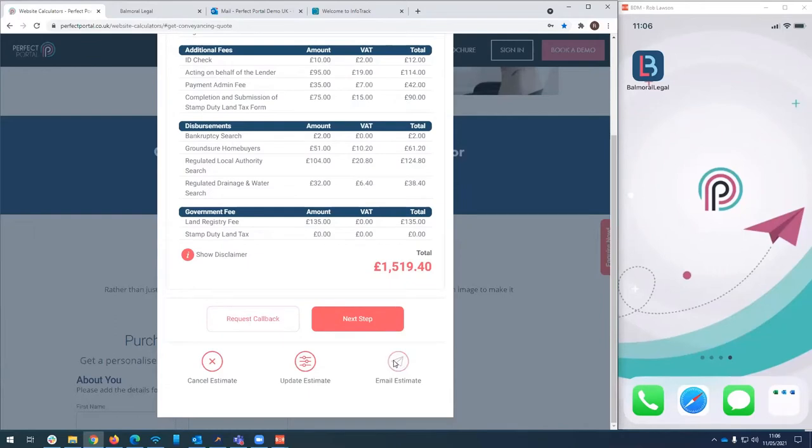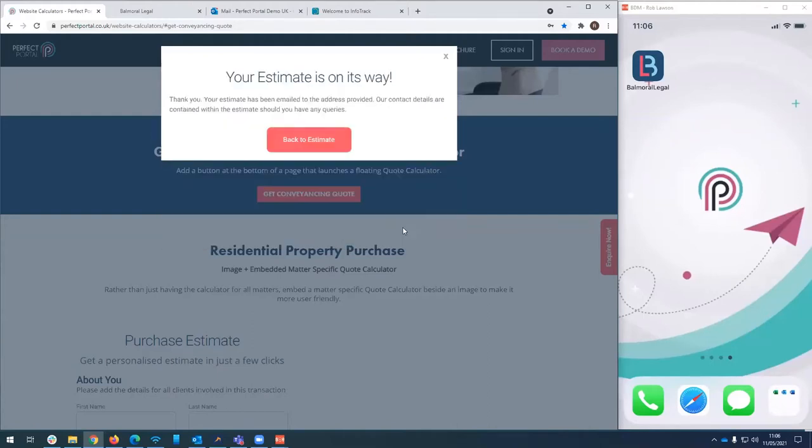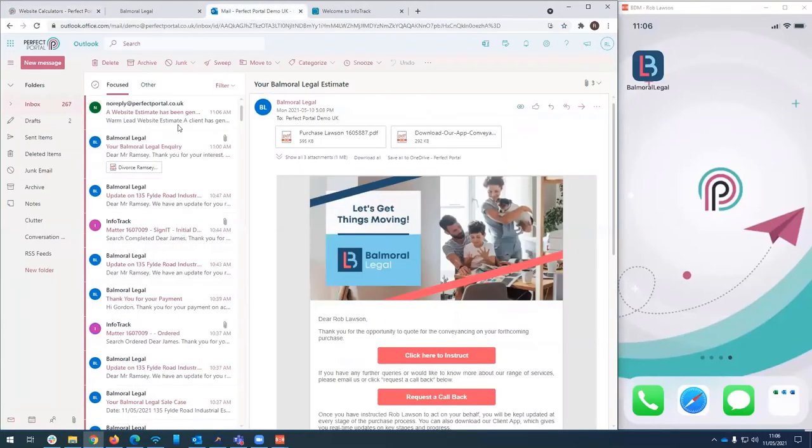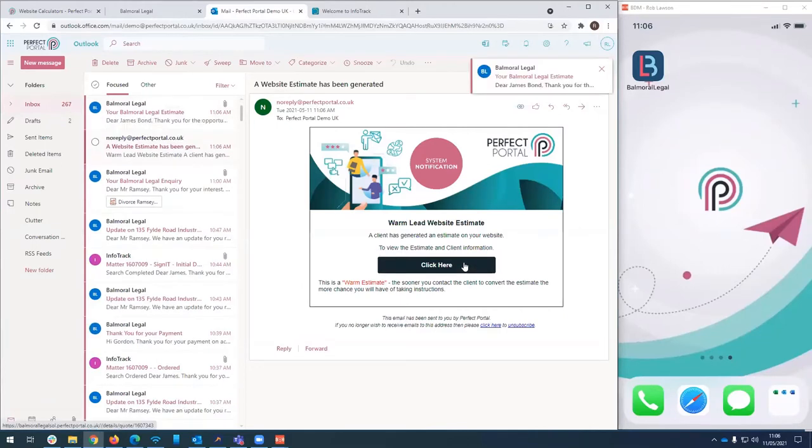I'll just email this estimate over just to see what the client or prospective client would receive at this point. You do get another opportunity to put your details in there. You might find if people are shopping around, they might put made up names in there. So we're working on the basis that James Bond's happy with that estimate. I'll just jump over to my email address here, my demo account. You'll have already been notified at this point that somebody has generated an estimate, whether they've emailed it over to themselves or not. And you'd be able to then click on that button and it'd take you into Perfect Portal for you then to be able to follow up that lead.